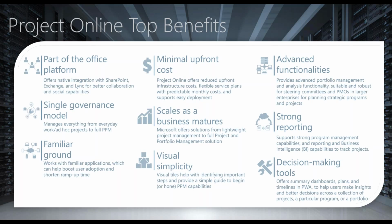There are advanced functionalities as you want to do advanced portfolio management and resource capacity planning, things that the steering committees want to do to track and align their investments. And along that, it's supported by very strong reporting with BI and automated feeds to Power BI and the ability to get rich decision-making tools for decision support within your organization. So these are just some of the things as to why you might want to consider Project Online and the advantages of doing it in the cloud.